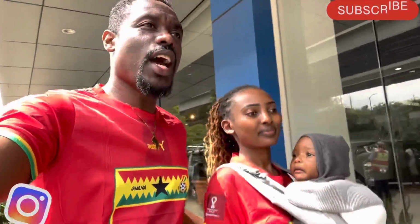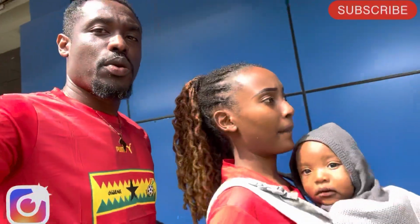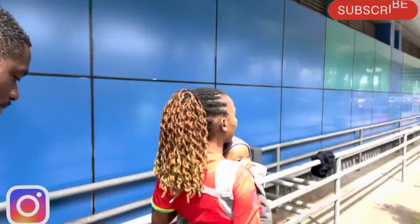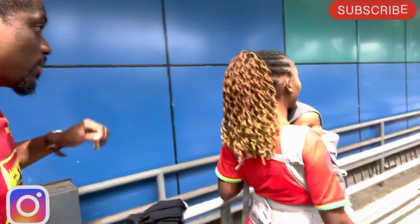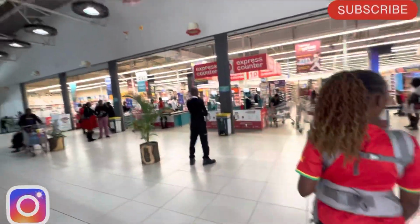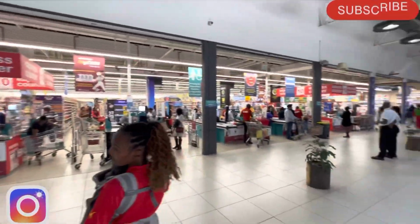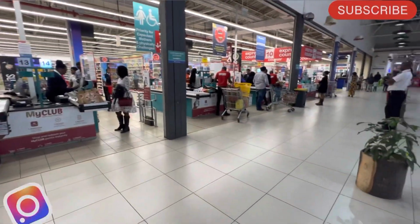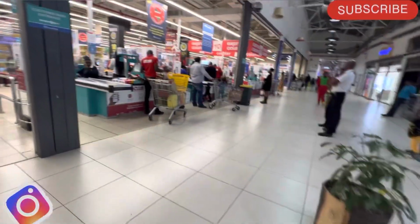Family, we are actually at Carrefour Omega, outside the entrance, heading in. Carrefour Omega. No family, we gotta take you guys with us. Hey family, so this is what it looks like, Carrefour Omega. The entrance is up there.